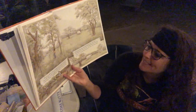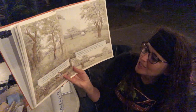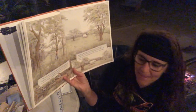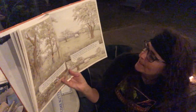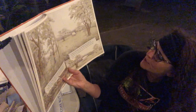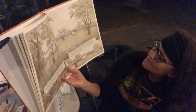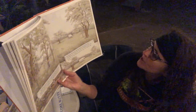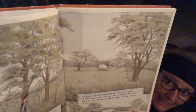We never did see that cow again. Till I saw her for myself. I'd spent the day in the woods, and just about dusk, I spied her in the top pasture. I stalked up, quiet-like. I could hear her tearing up the grass and munching it into a cud and breathing heavy like cows do, and switching her tail in the warm air. I could almost touch her when she looked right at me.